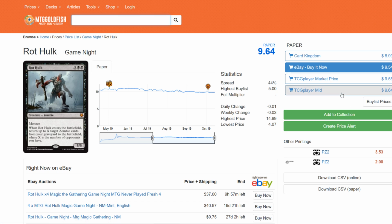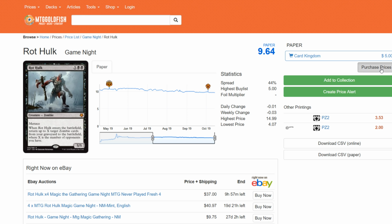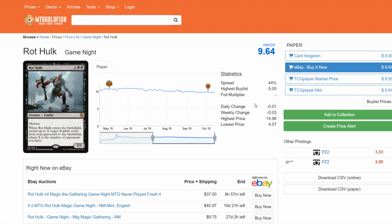Again, this could change if the distributors do just blow these out and people are able to get these at a very low price. Card Kingdom is also very similar to the market price. So the Card Kingdom buy list has a decent spread of $5 paying for the Rot Hulk. So at least there's one card that is, you know, semi worth it to move the product. So that gives us a baseline of the one card.